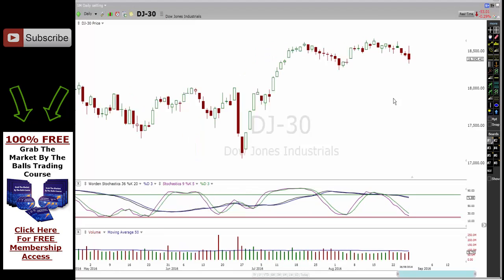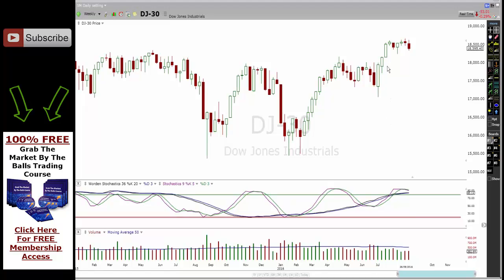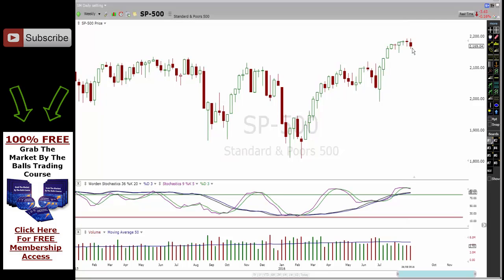Let's have a look at the weekly chart here for a minute. The weekly chart says that we should get a bit more follow through to the downside by the end of this week. So the weekly chart is actually showing a bit of weakness here. Let's have a look at the S&P. Same for the S&P as well. On the weekly chart, we actually closed below that level through there, so I would expect maybe a little bit more downside.